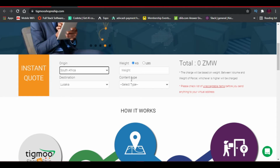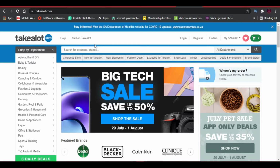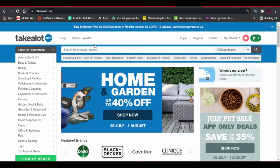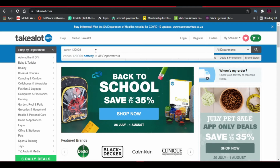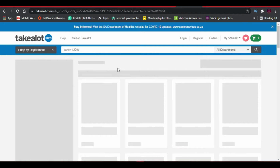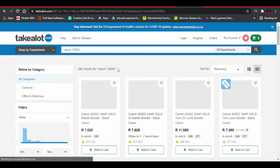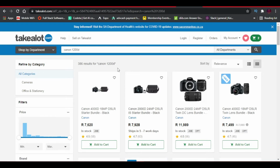If you'd like to buy something online, I advise you to first start from Takealot. Takealot is a big e-commerce website, more like eBay, but from South Africa. When you're shipping from South Africa it only takes a week and it's also cheap. If you need a camera, let's say I want a Canon 1200D, I can just search for it here and buy it. The prices on Takealot are favorable, not that expensive compared to Amazon.